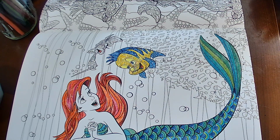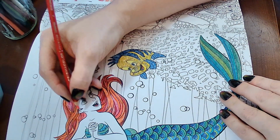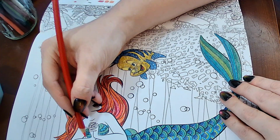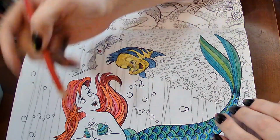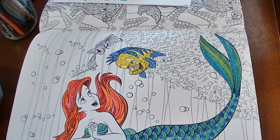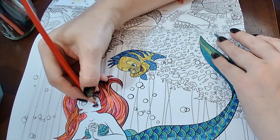Let's finish her hair out in those few little pieces that I've missed. Carmine red. Here. And under her arm here. And let's see if we can find the poppy. There it is. That one, poppy red. There. Okay. Let's do her lips with the poppy red too.